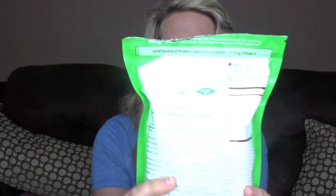I mean, these basically are just sprouted pumpkin seeds and Celtic sea salt. I'll show you guys the back so that maybe you can see the ingredient list. But yeah, that is it. That is all that's in here. And these are a really good source of protein and a good source of iron. And I love them. They're really, really good.